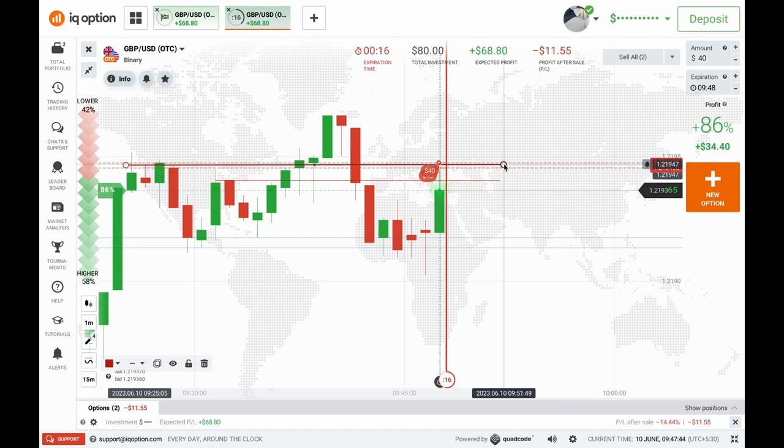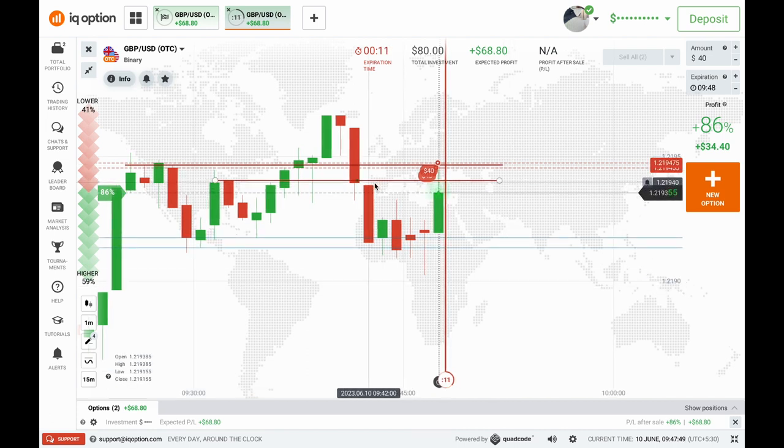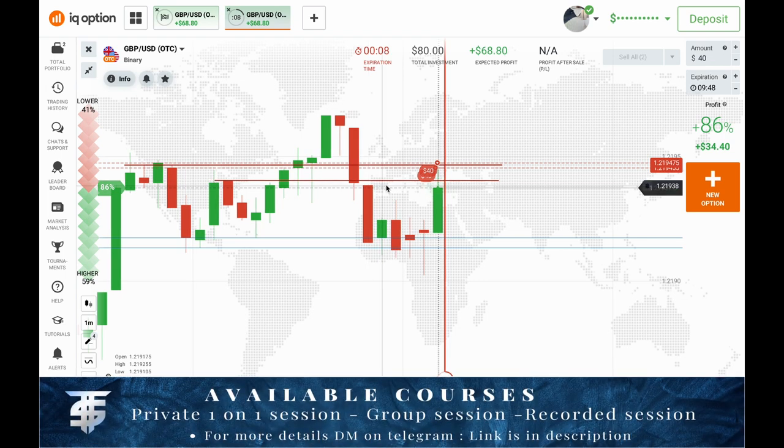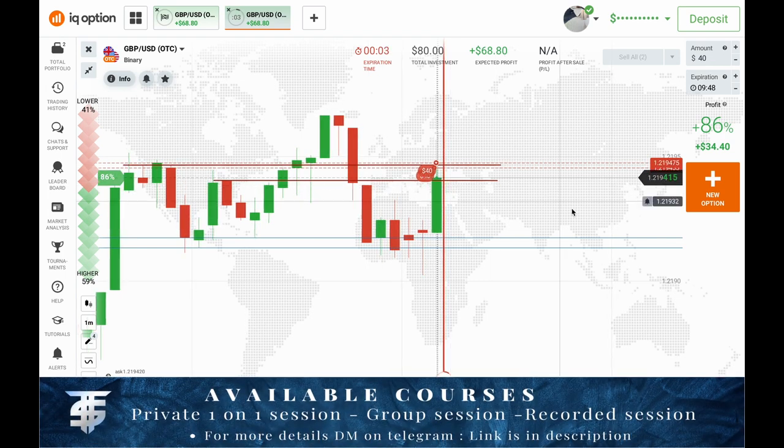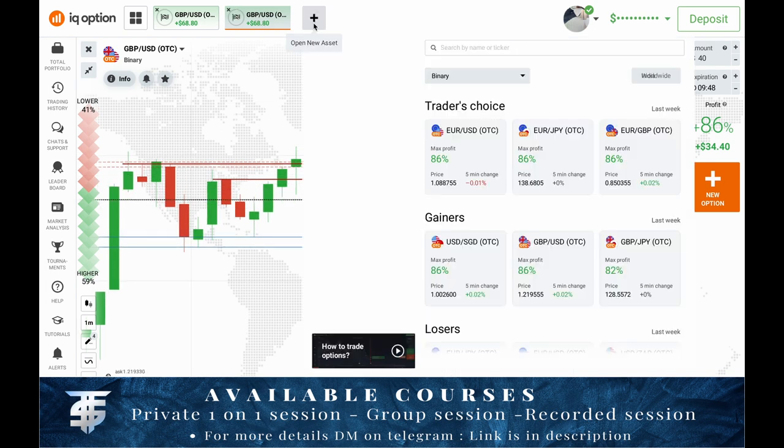It's 85% chances that market will respect this level, because beyond this line there is an extension zone of sellers. So there are chances that sellers will take control over the market again and again from this place. So that's why I have taken two trades on this place. Okay, I won this trade again.